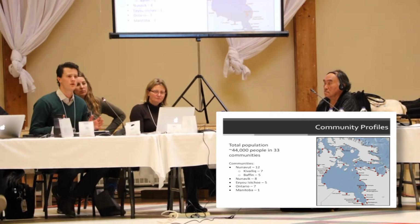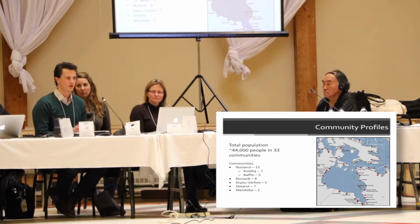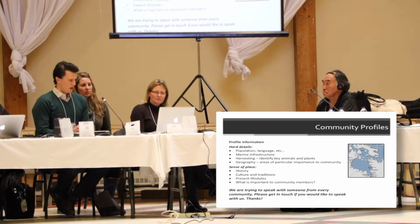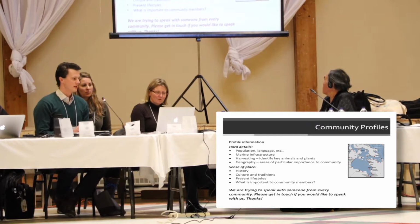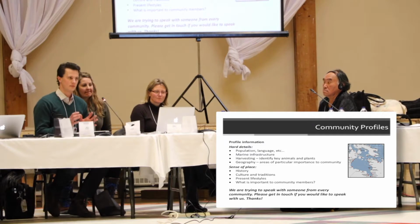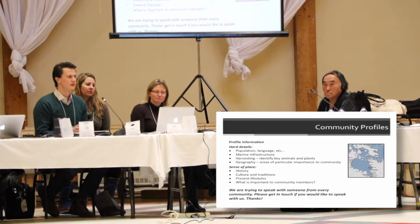Before I go any further, I should say they may not be included in their entirety in the document, but they will be used as references for the authors, the editors, and whoever's involved in the creation of this document. I'll describe what actually is going into these profiles and who's writing them. These are 1 to 2 page snapshots of the community. What we want to get in there is, of course, the hard information. Remember, this is a marine environment overview, so we're going to try to get the population, the language, the marine infrastructure, and harvesting. What are the key plants, animals and other species that are particularly important to each community? Are there any particular geographic locations that are important to the community?